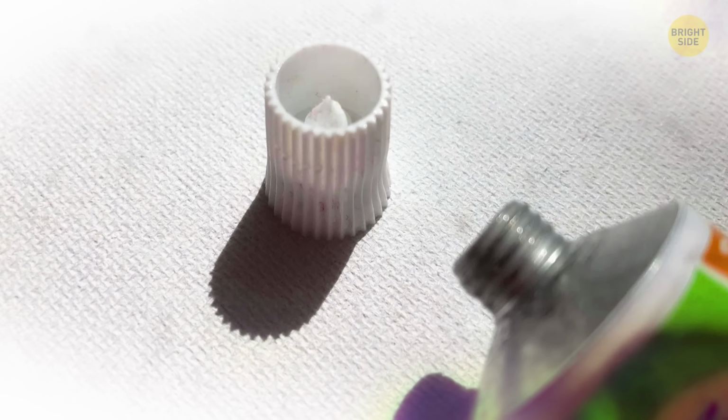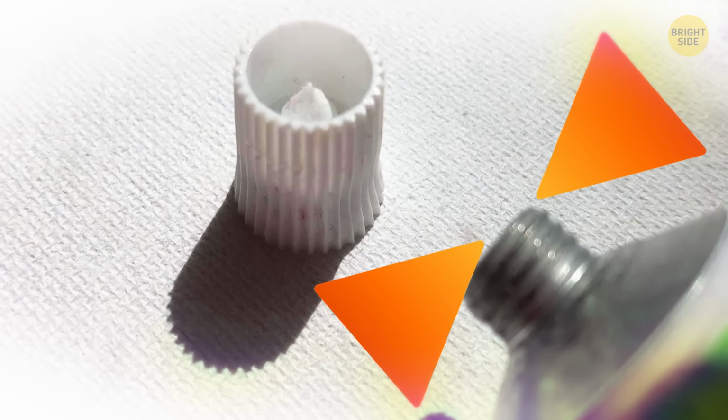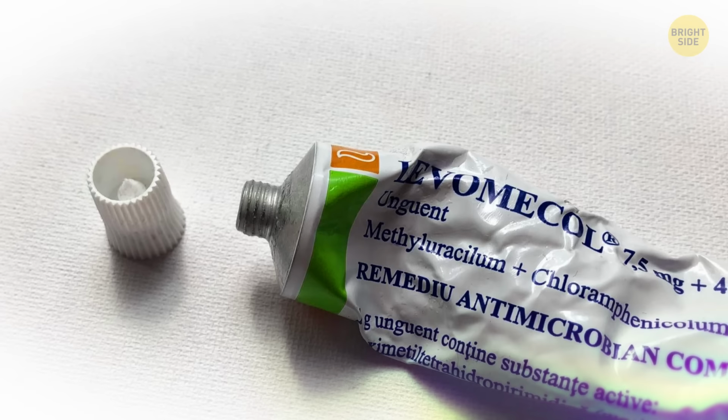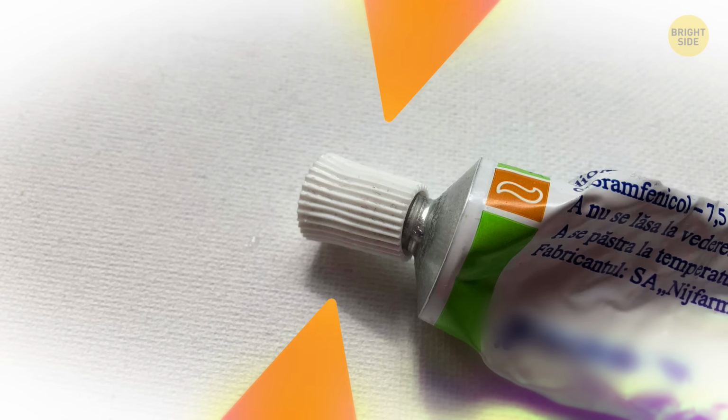Next time you're struggling to peel off that tiny foil cover on a tube of ointment or cream, look at the top of the cap. It normally has a spike on it for this exact purpose.